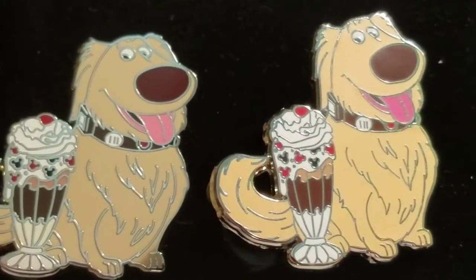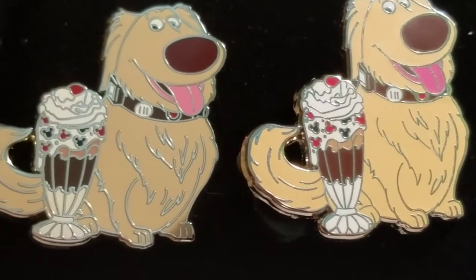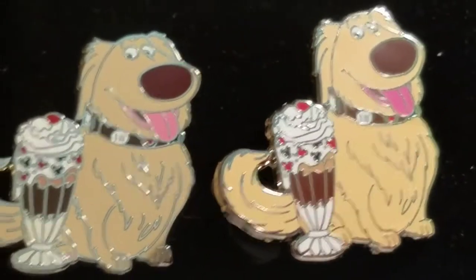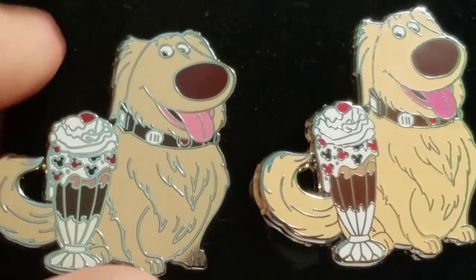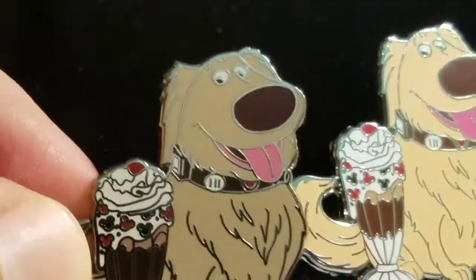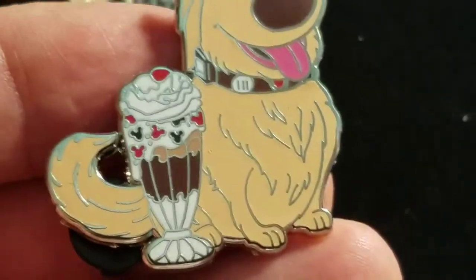All right, now here are the 2 Doug pins, the PTDs, side by side. You can see there's an obvious color difference. Also, the little speckles here in the Mickey Mouse Sundae are a little bit off. The eyes look a little bit different here. Which one's the fake? Well, look at the color here of this one compared to this one. This one's a little bit darker.